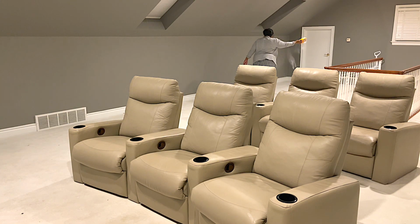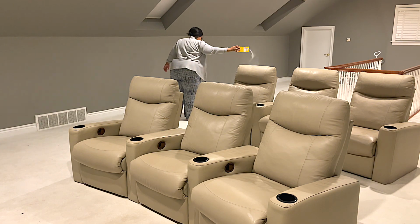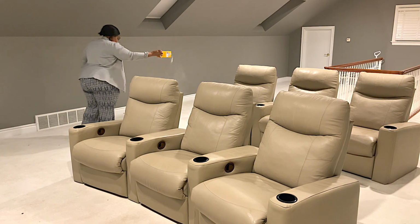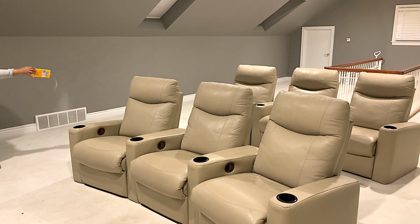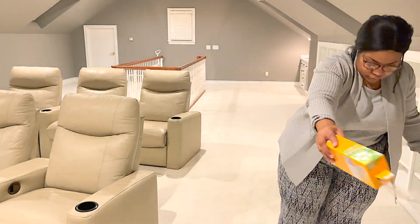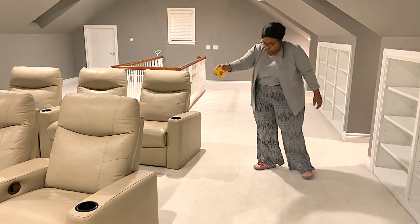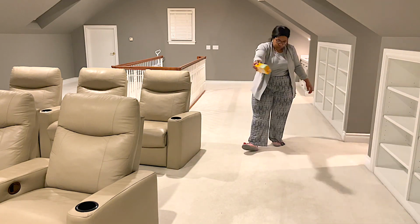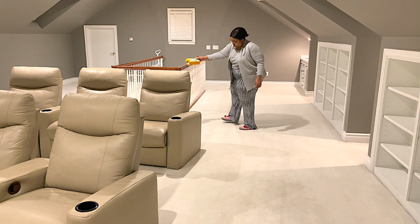Yes, this entire space has white carpet, and yes, there are a few stains here and there, but I just spot shampoo the problem areas when needed. I use a carpet deodorizer to keep the space smelling refreshed. I love the aroma from using a carpet deodorizer because I do have a small dog, and she's usually up here with the boys and us when we're watching movies and stuff like that. So I like to keep something that kind of helps deodorize the room.